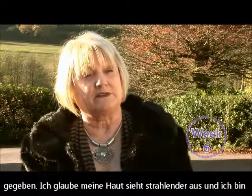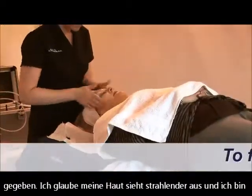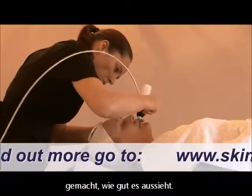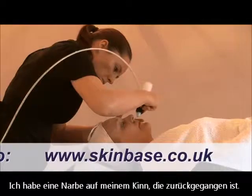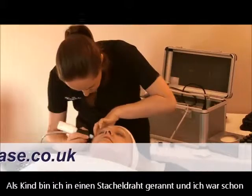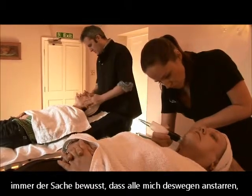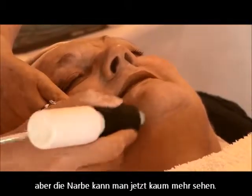It's given me more confidence. My skin looks brighter, I think, and I'm really pleased with it. People have commented on how good it looks. So, I've got a scar on my chin which is faded. When I was in my teens I ran into a barbed wire fence, and I was always conscious that people were looking at it. But you can hardly see it at all now.